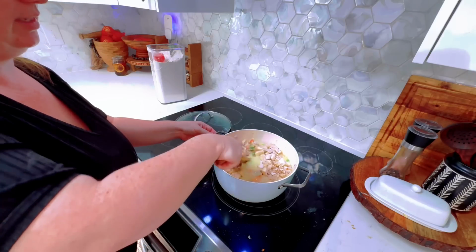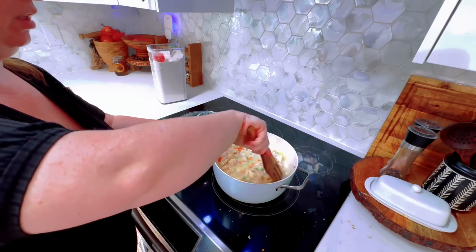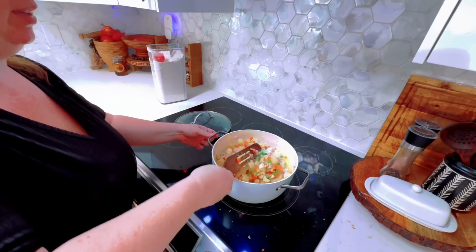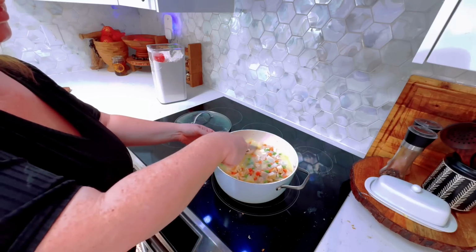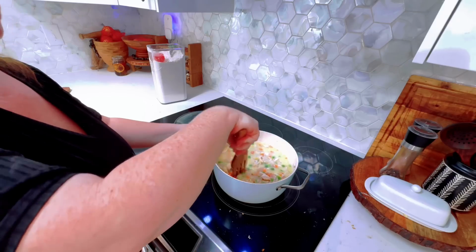You can see it's nice and thick, not super runny. I would even like it a little bit thicker, but it doesn't really bother me because it will thicken up the more it cooks.